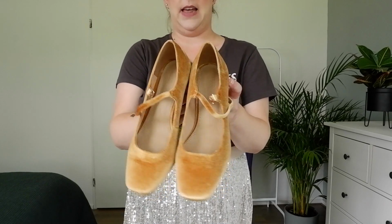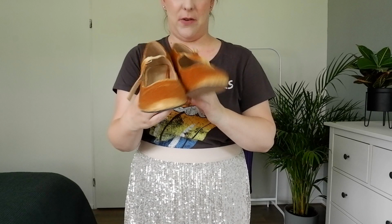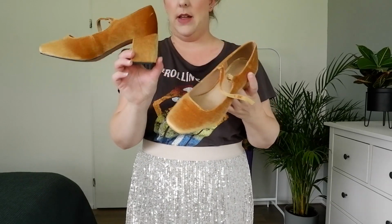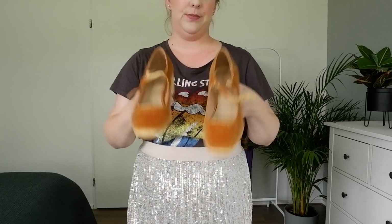Also from Asos, I got some accessories. I got these shoes from Asos, and they are velvet, mustard yellow Mary Janes with a little tie around the front. They've got more of a squared-off toe, I'm not sure if you can see that, and then a good chunky heel. I was like, these in the fall time, these are just so cool. I love Asos for quirky shoes and things like that. These were not on sale, sadly. The next pair was, and that would be these.